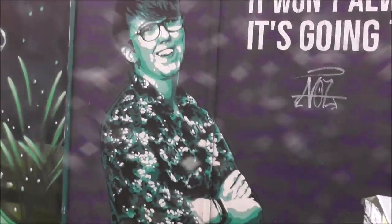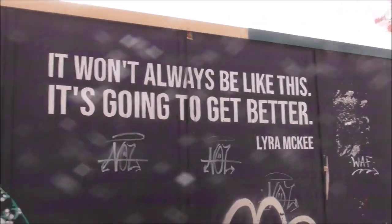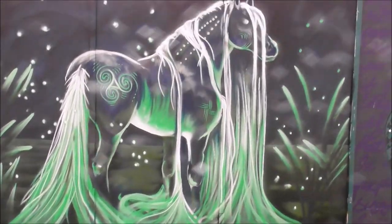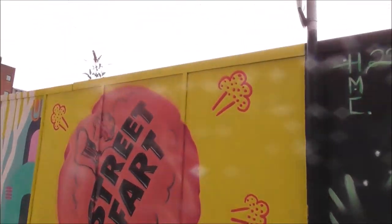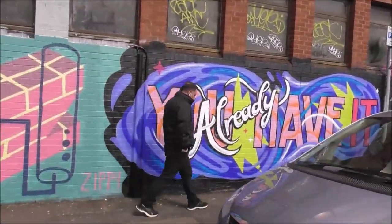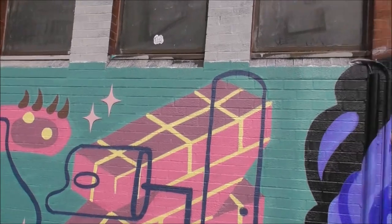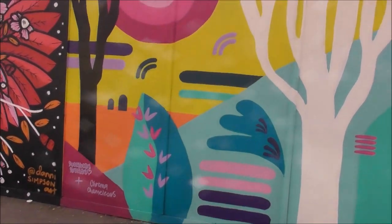He was shot dead in Derry, stroke London Derry, near a McKee, and that one has been left. Look at the horse, and the paint's dripped onto the floor. I think that's good. Very sci-fi-ish. Not really impressed with that. You already have it. I've got something. But whether I've got it, who knows? And there's a big man.